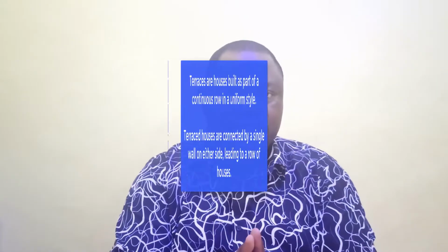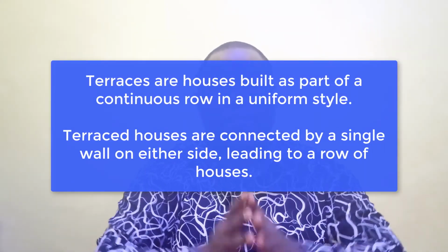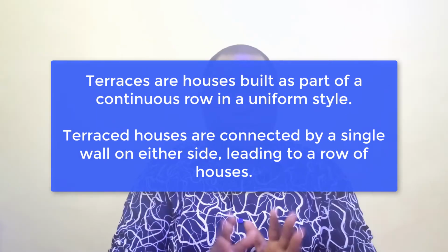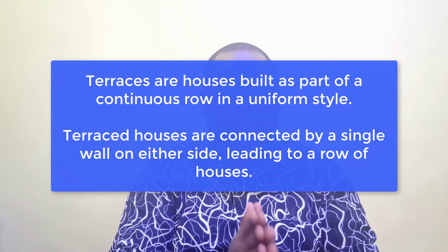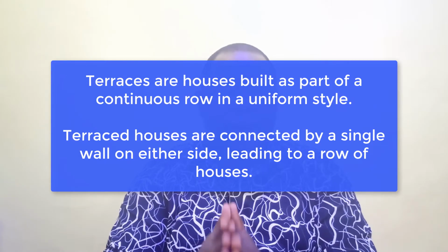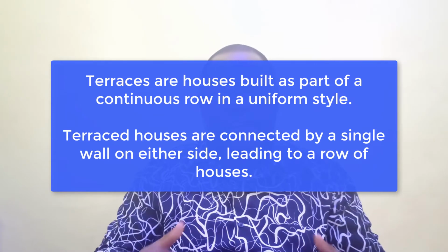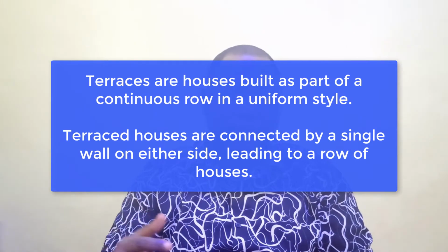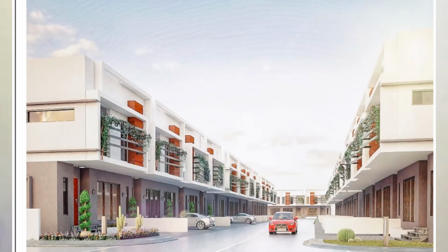What do we mean by terraces? Terraces are houses built as part of a continuous row in a uniform style. In simple terms, terrace houses are connected by a single wall on either side, leading to a row of houses. Now, a terrace can either be a bungalow or a duplex.